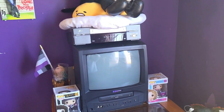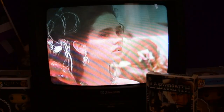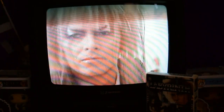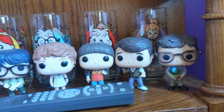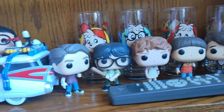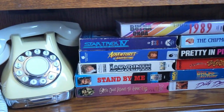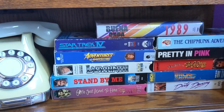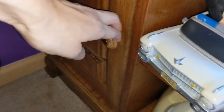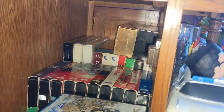This is my box TV and VCR player on top of this table that I thrifted a couple months back. These are my Funko Pops, and behind them are my Alvin the Chipmunks and Toupette's glass cups from 1985. A phone that I thrifted ages ago, and some of my favorite VHSs. Great thing about this table, by the way, is it has side doors. I keep all my other VHSs and DVDs in here.